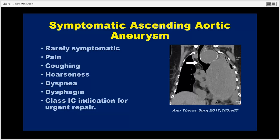So to kind of bring the point here, symptomatic ascending aortic aneurysm, there is no hard data, but when they are considered to be symptomatic, it is best to do an urgent repair. So urgent is a qualitative term. Urgent is urgently referred to a CV surgery clinic so that can happen, or urgent admission to the hospital so that it can be taken care of as soon as possible.